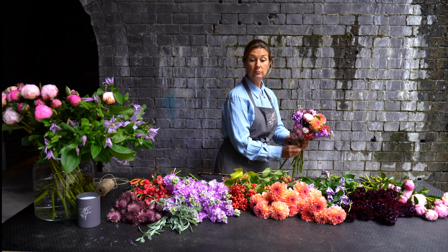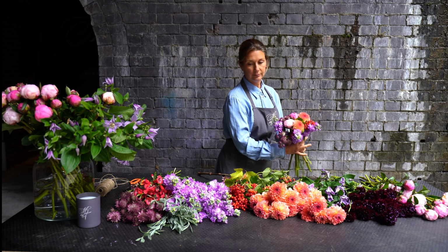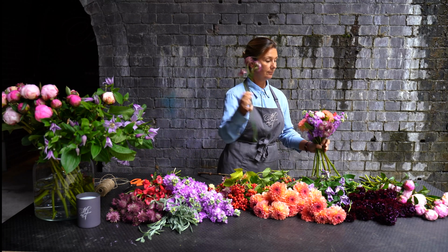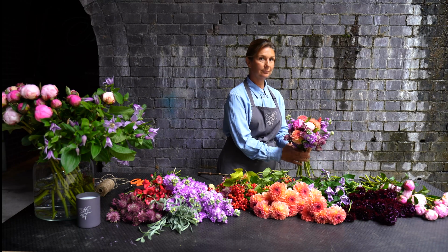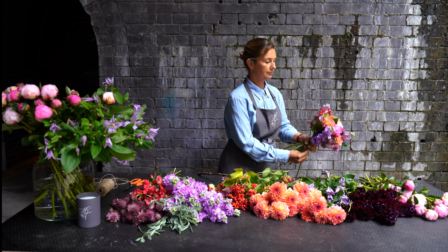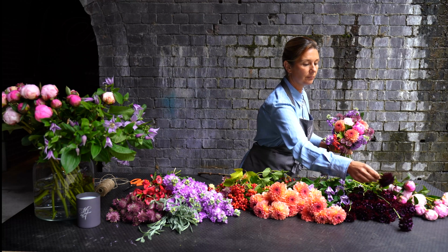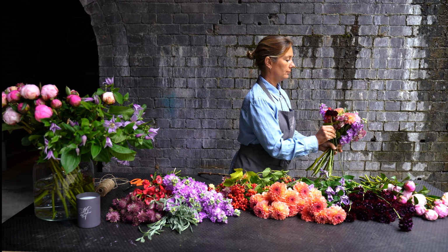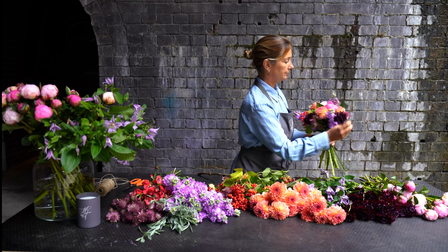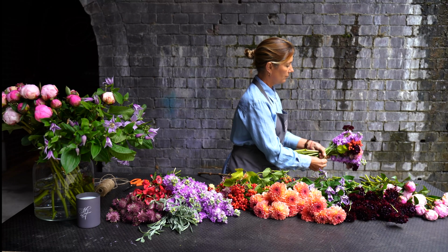So, Kate, chat us through the flowers you're using here. I'm using today some seasonal flowers. We've got the early summer flowers, the peonies and the scabious, and we're mixing them with some dahlia, which are more late summer flowers. And we have some stocks and some clematis that we're going to mix in as a filler, and a lovely viburnum berry, which will pick up on the orange dahlia. Gorgeous, it looks amazing. I love this colour palette.